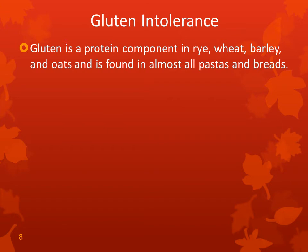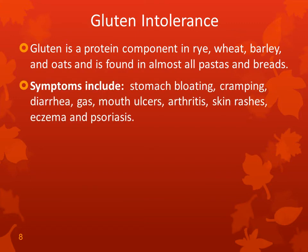A lot of people are intolerant to gluten. Gluten is the protein component in rye, wheat, barley, and oats, and found in almost all pastas and breads. Gluten is a tough one for people to deal with. Symptoms include stomach bloating, cramping, diarrhea, gas, mouth ulcers, arthritis, skin rashes, eczema, and psoriasis.